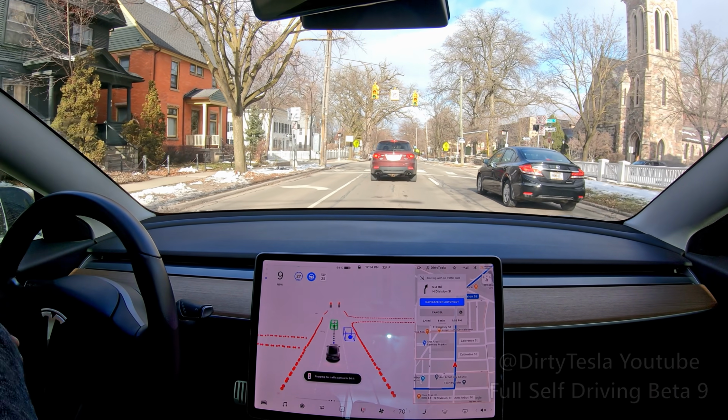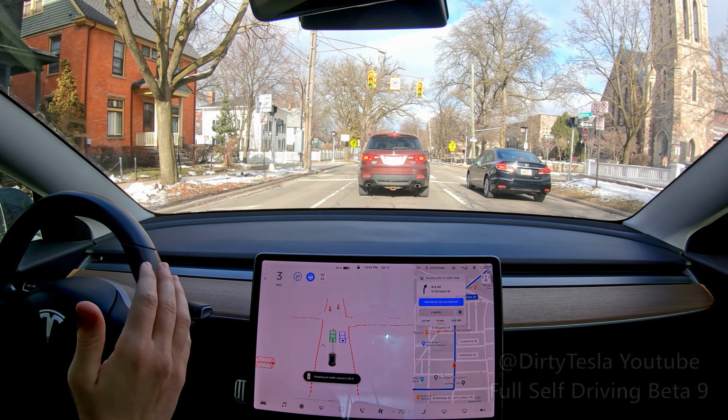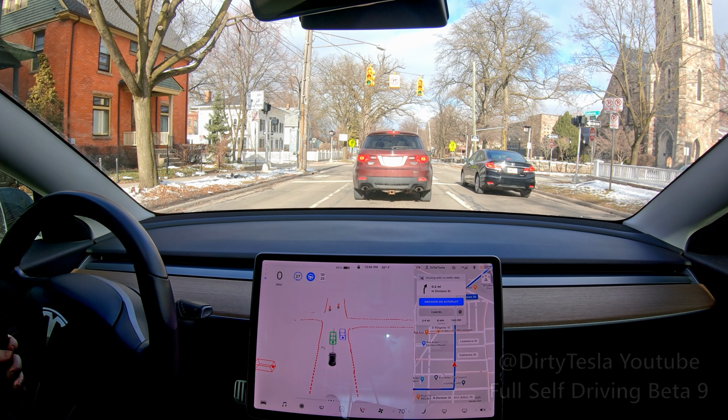The car dove for the, like, I had to crank the wheel because the car was just going to go right for the side of the road. There were no cars around or anything and it was fine, I took over, but definitely improved there. So you could tell the left turn was still a little off, but much calmer.